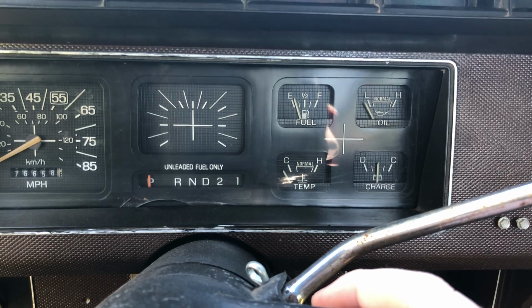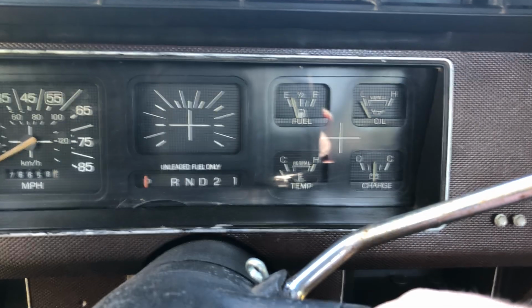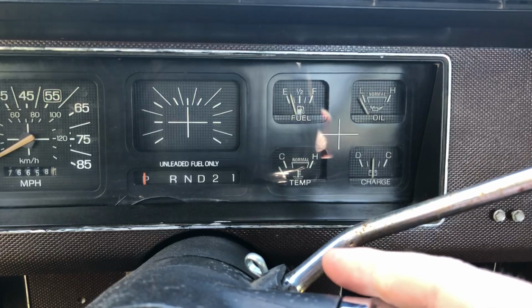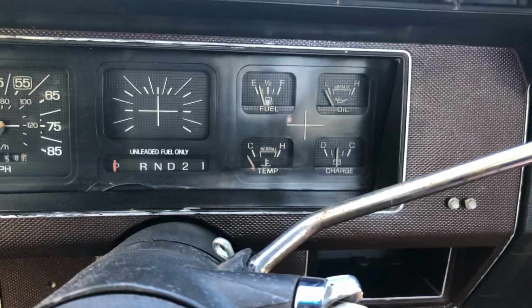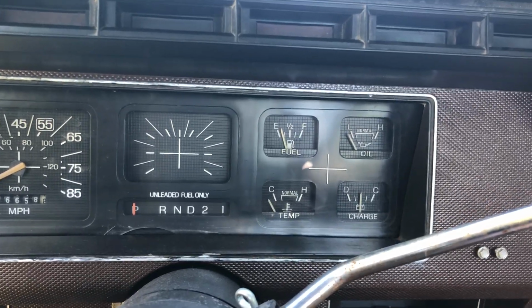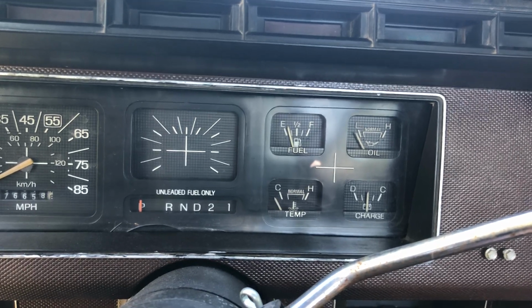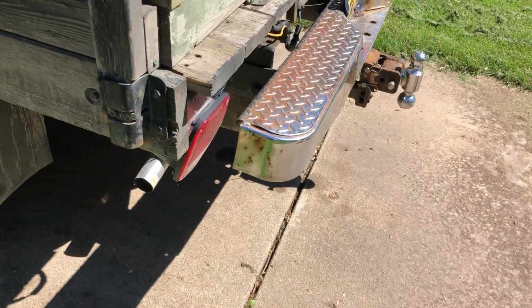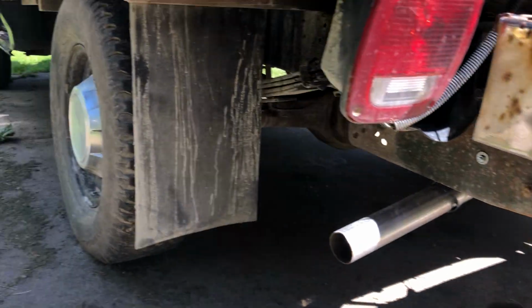This thing does not have much gas in it. It's got almost a quarter tank. It's got quite a bit more gas in it than I thought. When you first fire it up, it still makes a little noise, but shit, it's a 42-year-old pickup truck. It's gonna make a little bit of noise. Can I take my foot off the throttle? Yeah, I can. That's what she sounds like.